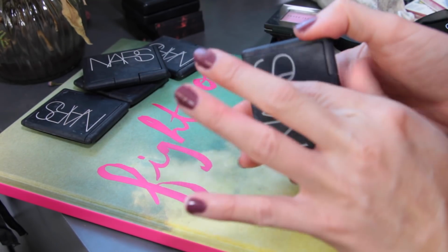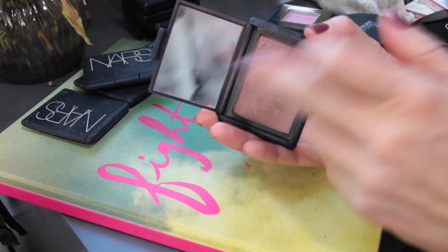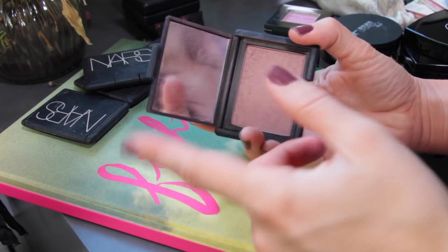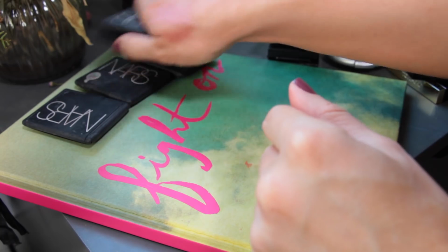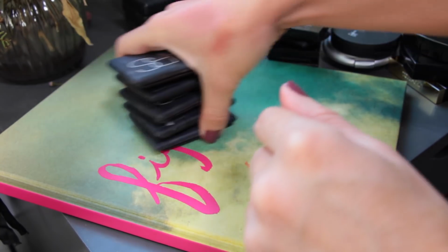And the last one is in Sin, another Holy Grail blush for me. It's a kind of plummy mauve color that I love. So I'm keeping all of these Nars blushes. They are not going anywhere.